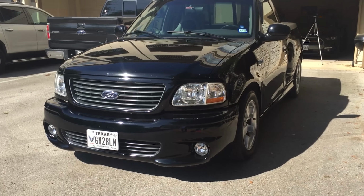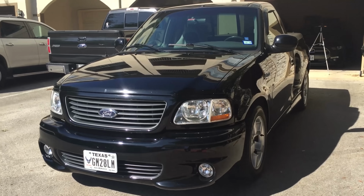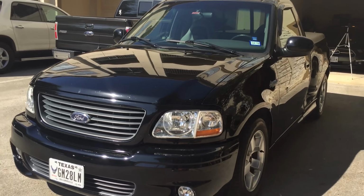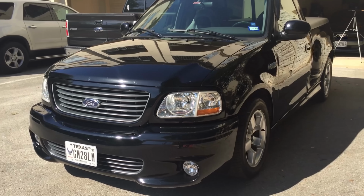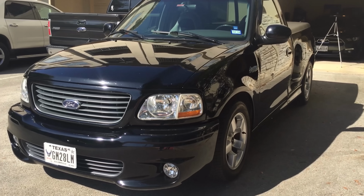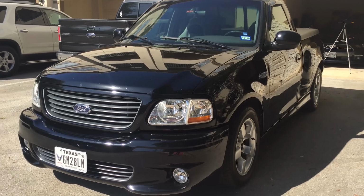This is my 2001 Ford F-150 SVT Lightning. I found this car back in July of 2011 in Tacoma, Washington, and I was stationed there in the Air Force at the time, and I was able to get it for a great price. Of course, it had some cosmetic issues and the wrong wheels and things, but I was able to find those parts later, but that helped get the price down.